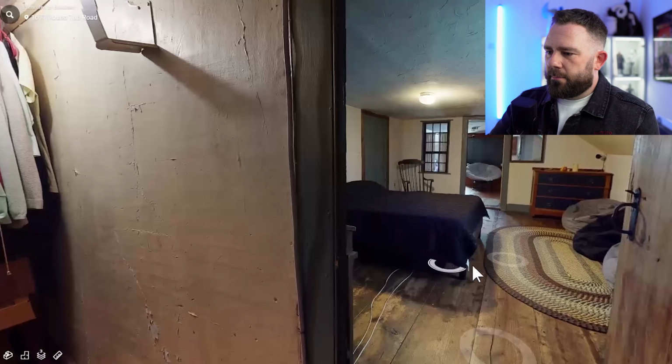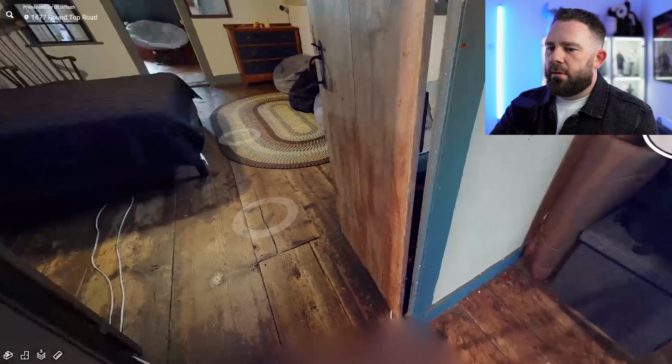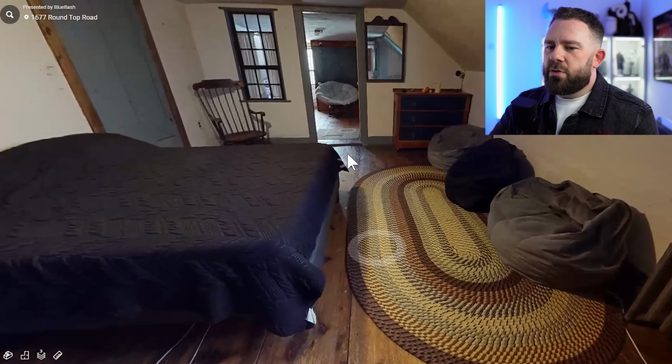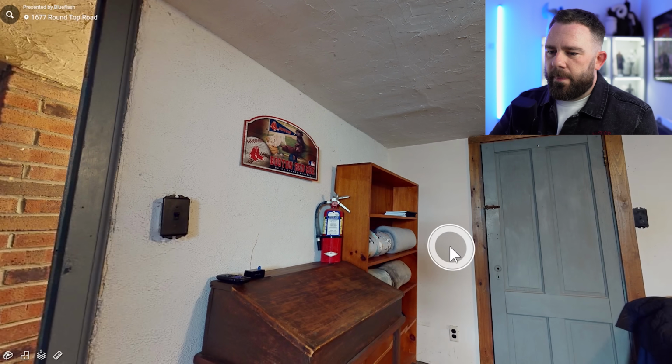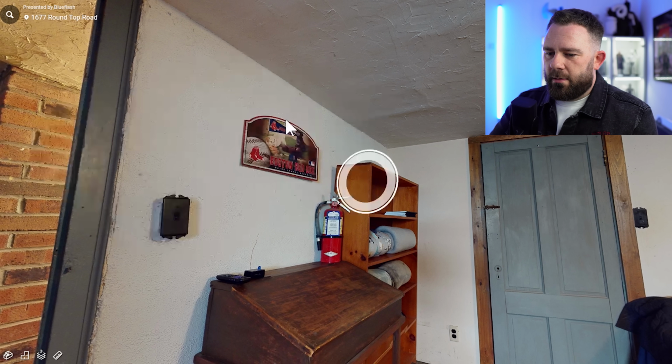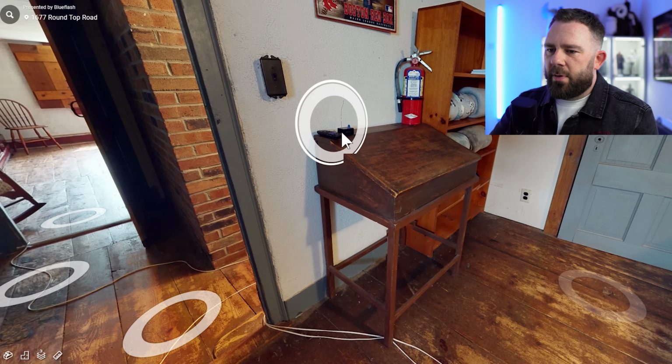Someone's clothes. Sleeping bags and stuff. Now, whose room is this then? Because we see a lot of people in here, don't we? Boston Red Sox. What's that little thing? A little REM pod or something?